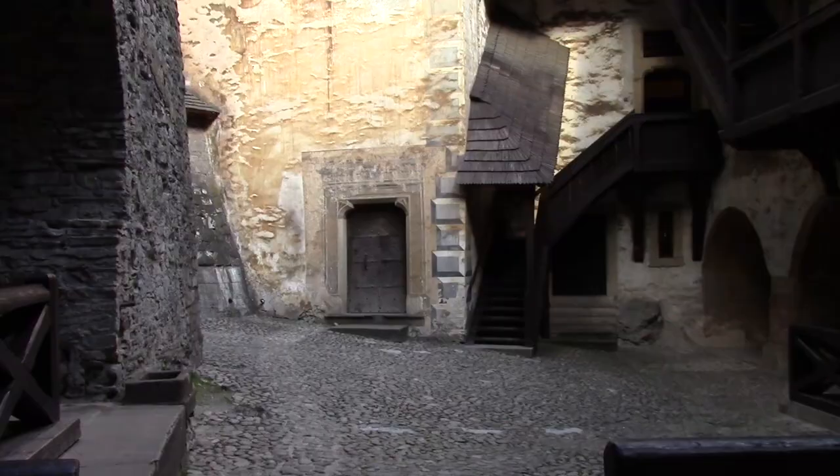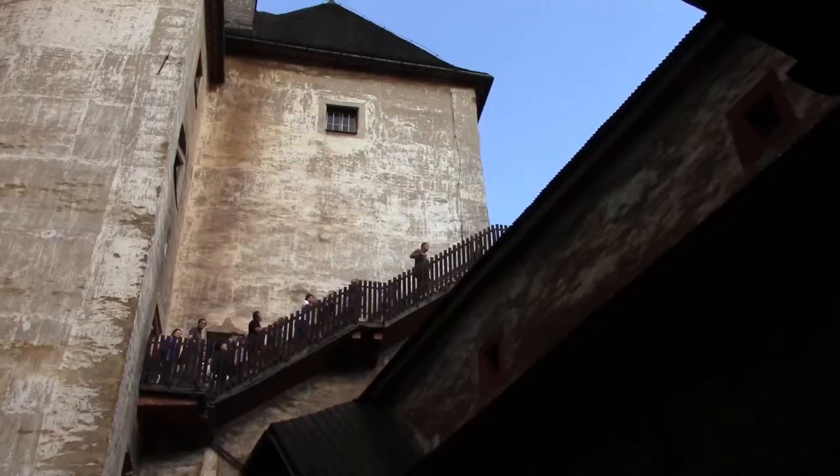Goes down almost 100 yards, like a football field, straight down. So this is a legit torture chamber.